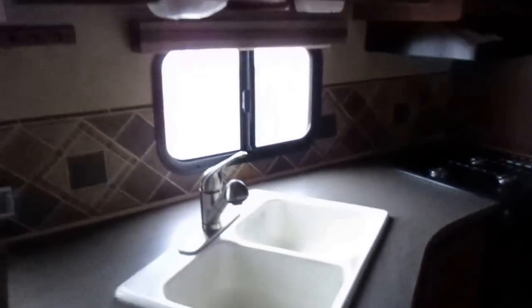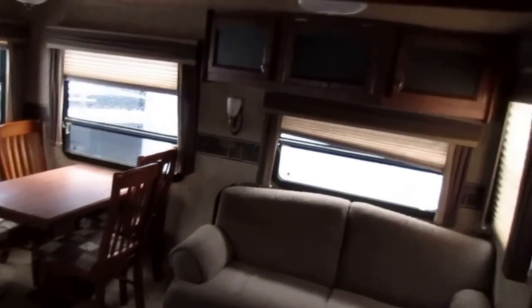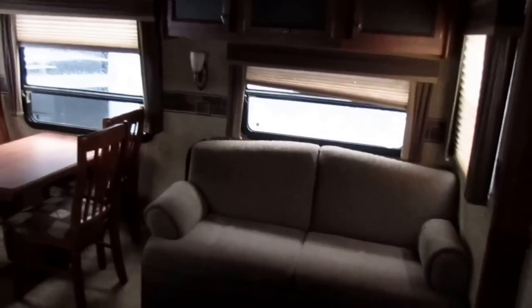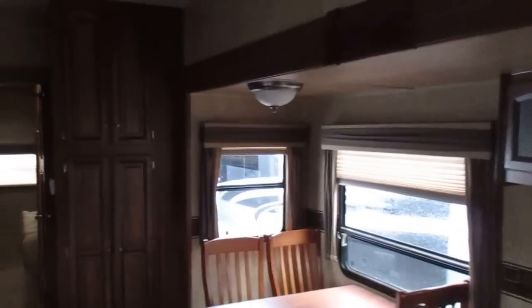You look at the countertops. They're clean. Everything shines. Everything's in the right spot. Again, all your original owner's manuals and electronics and everything are all present and accounted for. Let's start working our way around. All windows open for ventilation, so you can get some good cross breezes in here, especially the windows on the sides of the slide out.